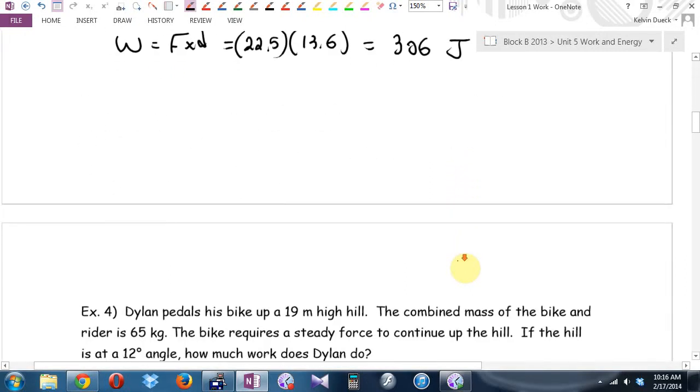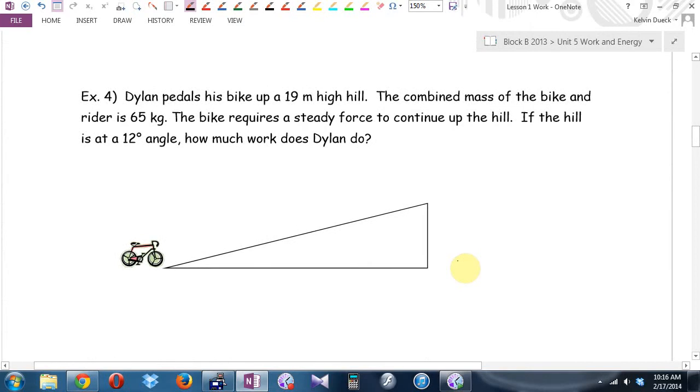Okay. Next page. Dylan pedals his bike up a 19-meter high hill. The combined mass of the bike and the rider is 65 kilograms. The bike requires a steady force to continue up the hill. If the hill is at a 12-degree angle, how much work does Dylan do? Now, this sounds like a very complicated question. I've given you angles. I've given you trig. Here is the beauty.